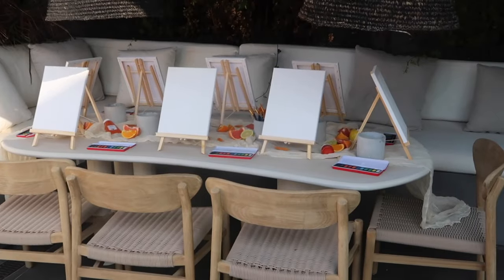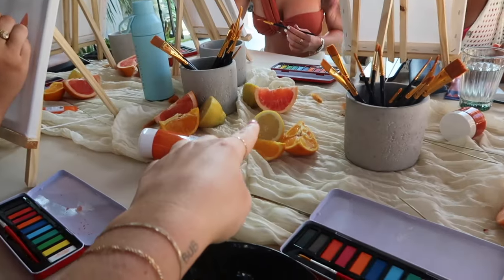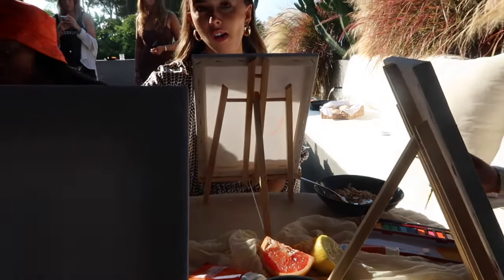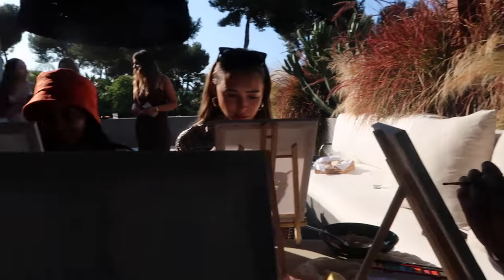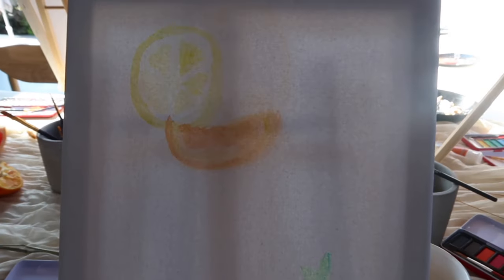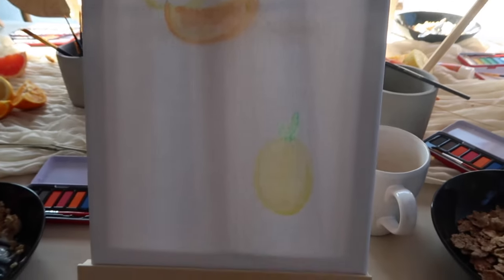Oh, how cute. Lee said mine's really good. All I've done is a circle. Oh, no, I'm going for the lemon. I can see your line from here, it looks great. Mom's gone very quiet, I feel like she's concentrating. Yeah, Picasso. Yeah, exactly. All I'm going to say is I'm not going to quit my day job. But, I mean, it could be worse, I feel. But it also could be a lot better.